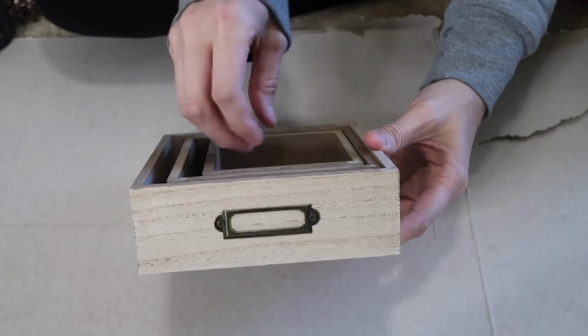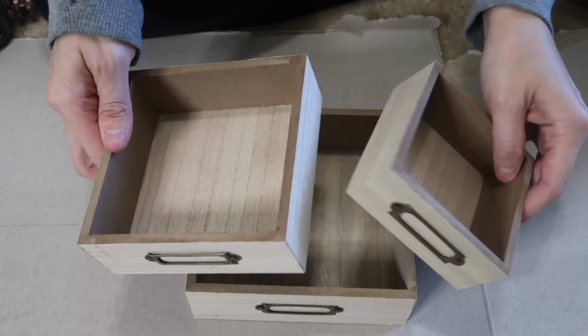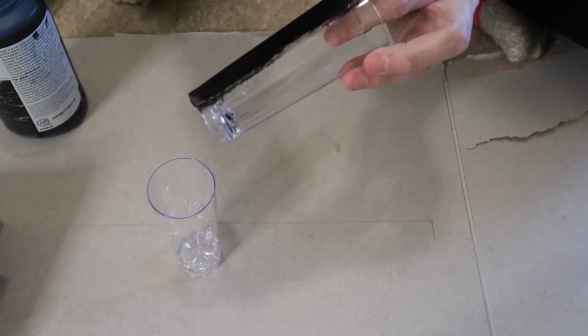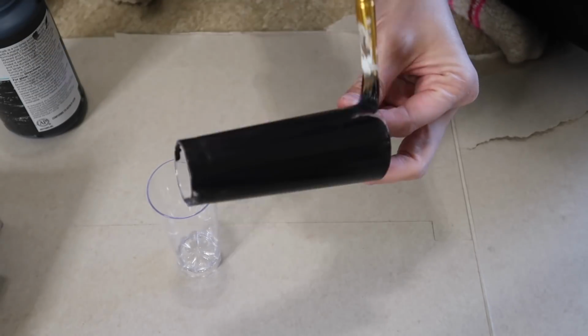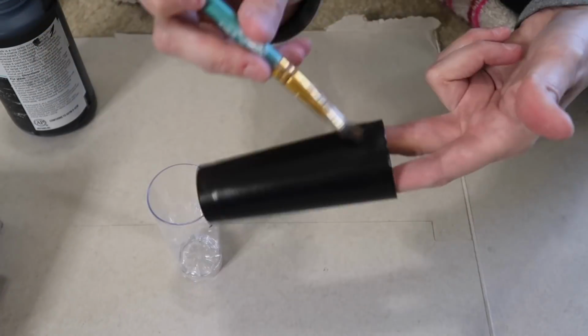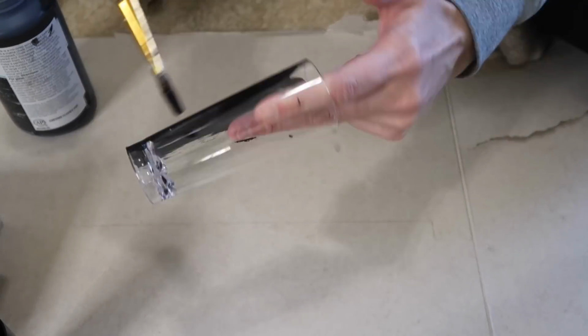So to start out with this DIY, I'll be using these 3 wood boxes. And like I said, I knew exactly what I was going to do with these when I got them. I had these little mini shot glasses. That's just what we're going to call them, little shot glasses. I picked these up at the Dollar Tree, just painting them in the Waverly chalk paint and ink. And they only needed 1 good coat, which was always nice. I love when I can just paint things with 1 coat.